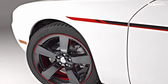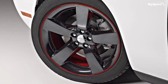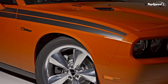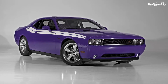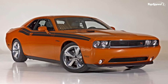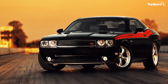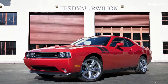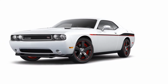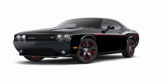Drivetrain. The RT version is powered by a 5.7-liter HEMI V8 engine that delivers a total of 375 horsepower and 410 pound-feet of torque, while delivering a fuel economy of up to 25 mpg. This engine mates to either a Tremec 6-speed manual transmission or an available 5-speed automatic. The SRT8 392, on the other hand, gets a 6.4-liter HEMI V8 engine that delivers a total of 470 horsepower and a peak torque of 470 pound-feet. This engine can also be mated to either a Tremec 6-speed manual transmission or a 5-speed automatic and delivers a fuel economy of 23 mpg on the highway.